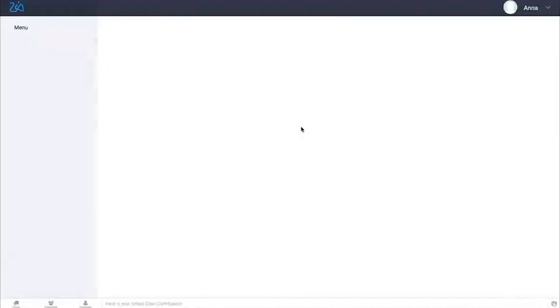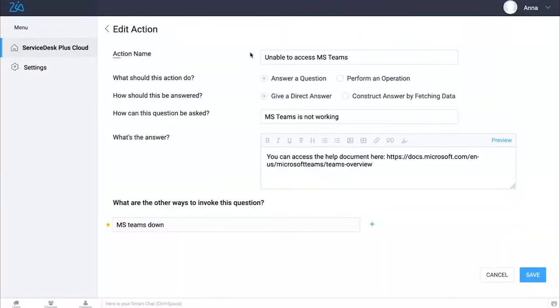So to add an action, you can give the required details and ensure that Zia gives either a direct answer or gives an answer by fetching relevant data. So you can give the required details right from here and you can click on save. So by doing that, you can make sure that Zia helps your end users resolve the incidents from their end.